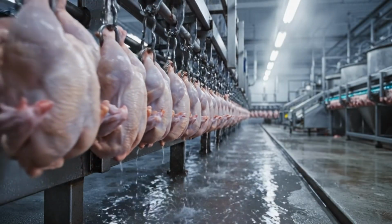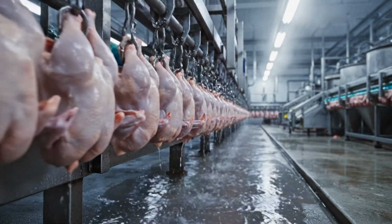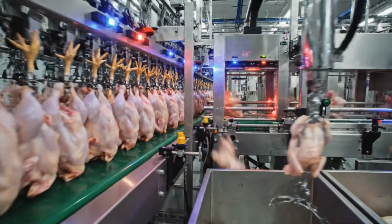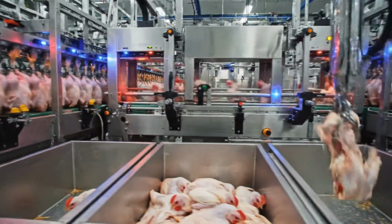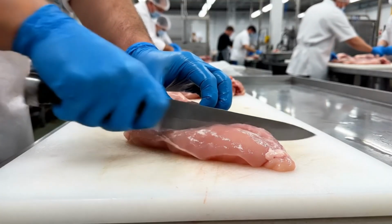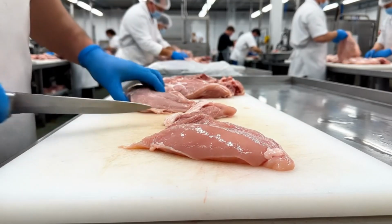The birds drop into a screw chiller, a massive spiral bath of ice water that rapidly lowers their temperature. Core temperature is brought down to 4 degrees Celsius, arresting bacterial growth and locking in freshness. Exiting the chiller, the birds are rehung on a drip line to shed excess moisture before grading.